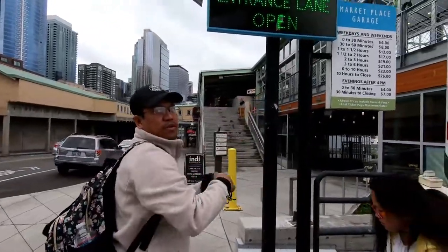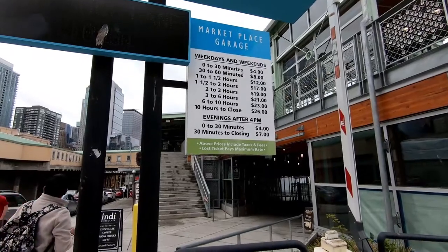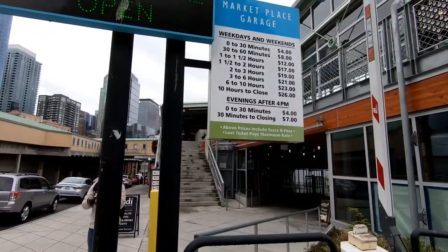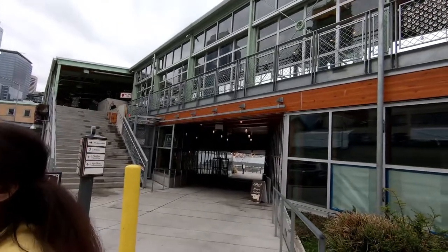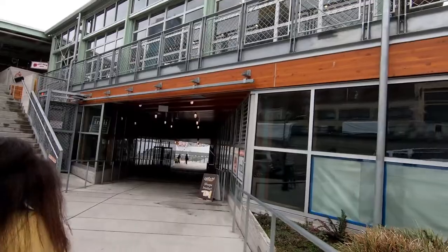That's the parking price. Okay, these are the parking prices right here. As you can see, 10 hours to close will be $26. 6 to 10 hours will be $23, which is somehow very practical, because outside it's just like maximum 2 or 4 hours, and you're gonna spend like $20 or $30.